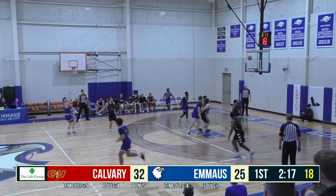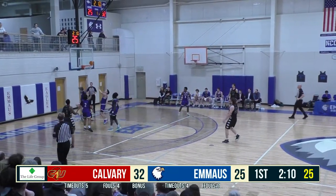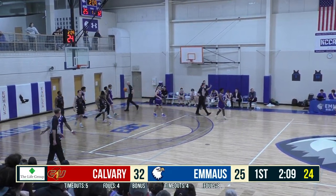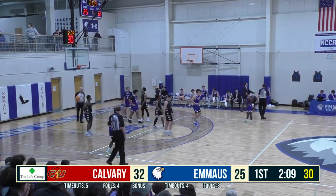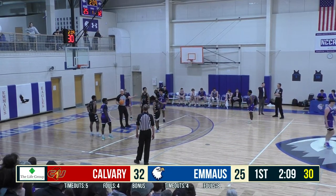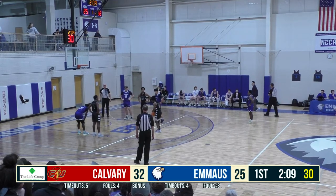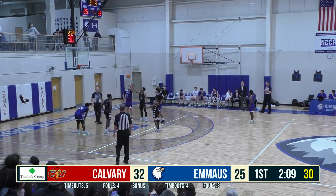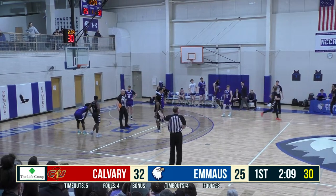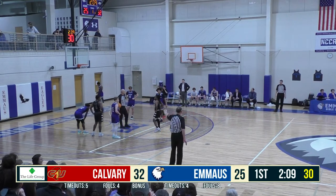Marr for 3 is no good. Quickly down the court, puts it up, no good, but draws the foul. Going to the line will be number 10, Eric Larkins for Calvary. Foul was on Mitch Marr, his second. See if he goes out with 2 minutes to go here in the half, so he doesn't pick up his third. Back iron, no good. Patterson goes out, Jacobus comes in for him. Marr still on the floor with 2 fouls and 2:09 to go in the first half.